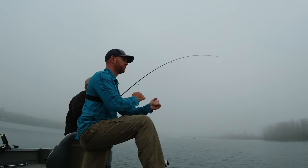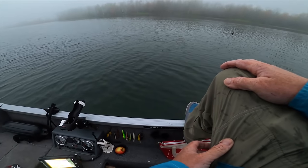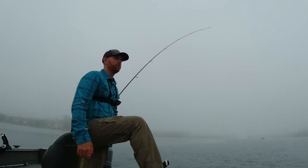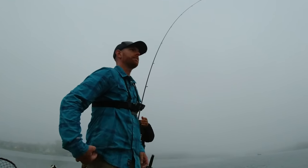I could try to start gently pulling her in. I don't know. Going back to the shallows. Yeah, she is heading back up in there. Man, light tackle battle on a big fish, you guys. Big fish.